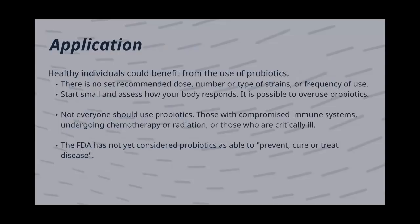Healthy individuals could benefit from the use of probiotics. The tough thing is there's no set recommended dose, number, or type of strains, or frequency of use. So it's really recommended to start small and assess how your body responds. It is possible to overuse probiotics. You can start with a food first response, or see how your body responds to supplementation.